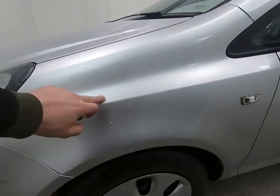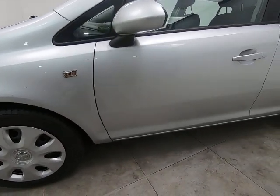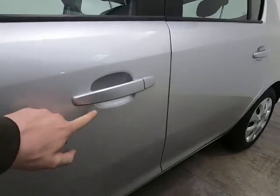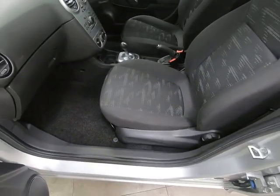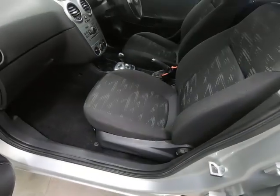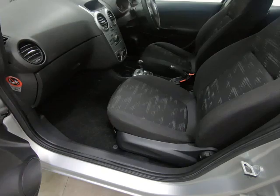Nothing to point out on the passenger front wing. Moving on to the passenger door, exactly the same. Once again, no marks underneath the handles, no chips to the door edge. As you'd expect, the passenger seat exactly the same as the driver's. There's no sign of any wear to the edge or wing of the seat. The overmats, once again, have protected all the carpets.